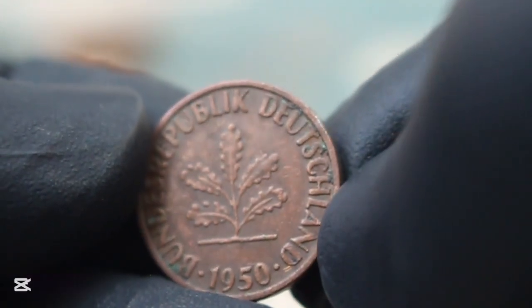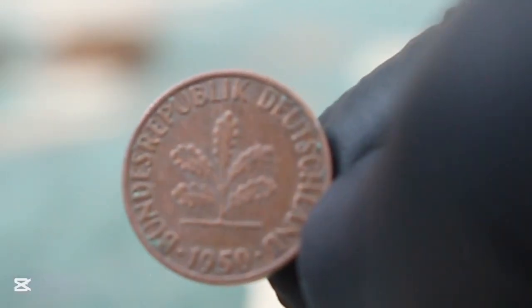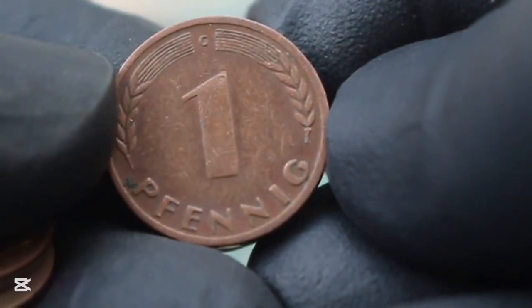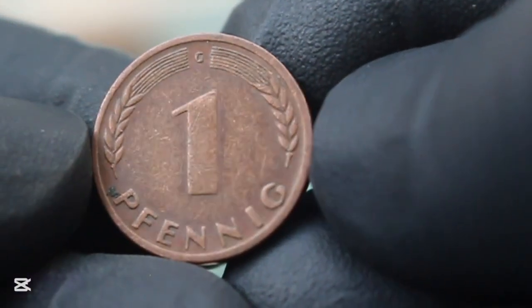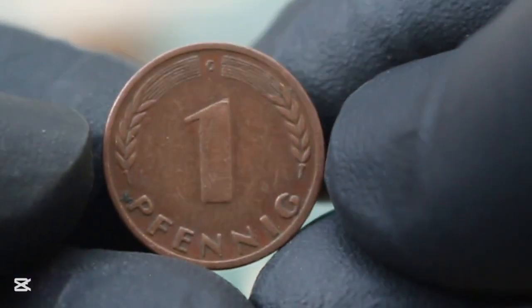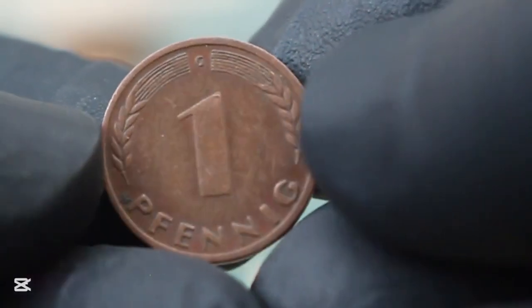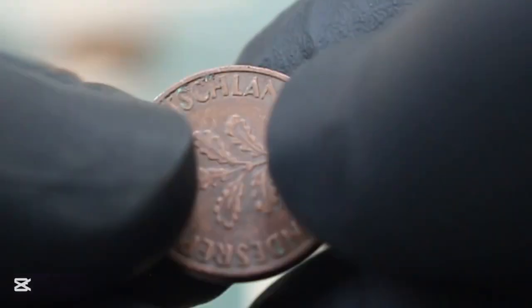Now, let's talk about the rarity and market value of this coin. As with many coins, the value of the 1951 Pfennig has increased significantly over the years due to its historical importance and the fact that it is not commonly found in pristine condition. Circulated coins like the one we're discussing today are typically valued less than their uncirculated counterparts, but this 1950 coin remains valuable due to its low mintage numbers and the specific conditions under which it was minted.